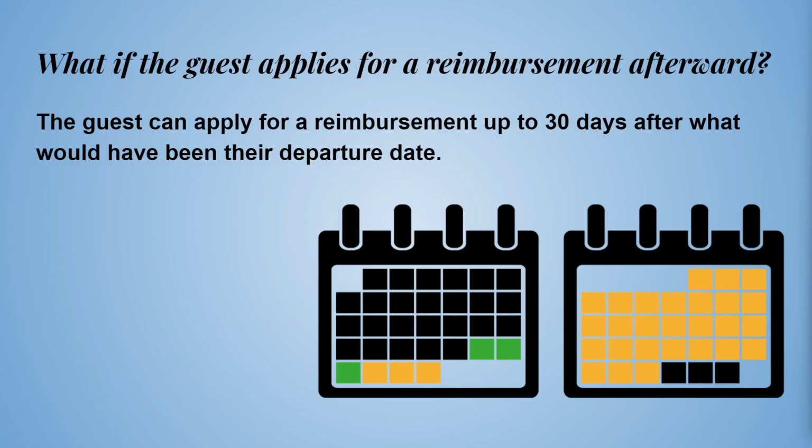When the worst happens, sometimes you don't have time to address your travel plans. That's why the guest can apply for a reimbursement up to 30 days after what would have been their departure date. And that goes for any of the circumstances for travel protection. If they miss their reservation due to unexpected circumstances, they can still get their refund and you'll get reimbursed as well.